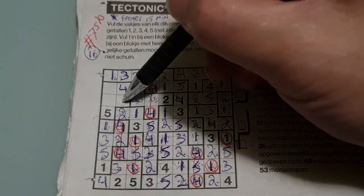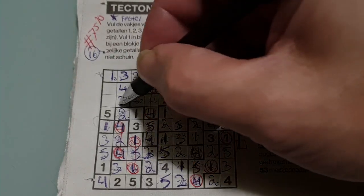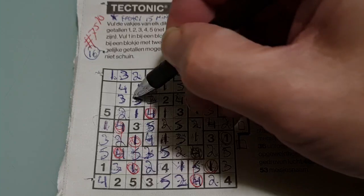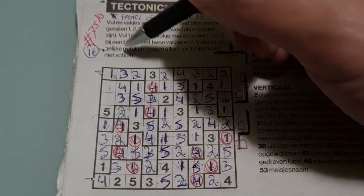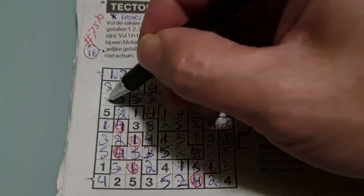I think this box should be a 3 because it can be 1, can be 2, can be 3, can be 4, can be 5. Yes, definitely 3. 3 to 5. We have a 3 now, so no 3 there. 3 should be here, and the 5 goes there. And the final 2 numbers in this area for numbers 1 and 2. We have a 2 there, no 2 there. 2 should be here, and the 1 goes there.